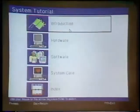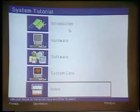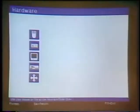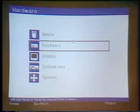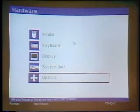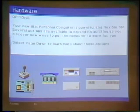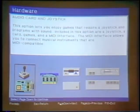So it gives you an introduction to computers, the hardware, the software, systems care, and even an index of phrases. Just to give you an idea, in the hardware section, it teaches you how to use a mouse, how to use the keyboard, and how you translate typewriter talk to computer talk. The display, the systems unit, and the options. Under options, it actually takes you through how you can grow the system when you get it home. For example, you can grow the system by adding the audio joystick package, which even hooks to MIDI instruments, which is very popular. And all of this you can buy through Prodigy without ever leaving the computer keyboard, right?